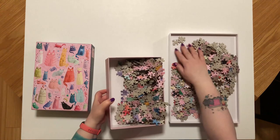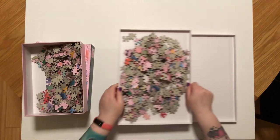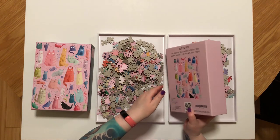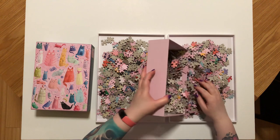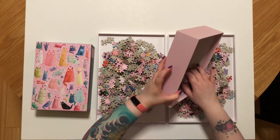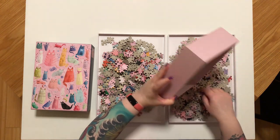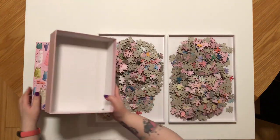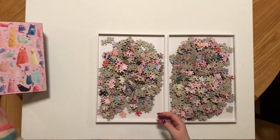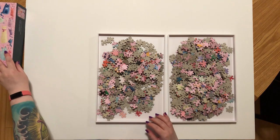I'm not expecting to necessarily find all the pieces of every color straight away, but I think doing it like this might just make things a little easier. I've got a bunch more of these trays too if I end up needing them, but we'll see how we go. So yeah, just emptied all of that out there. So I guess we can just pop the box aside. I think it's pretty clear what we're looking for. We don't need to see all the details straight away.